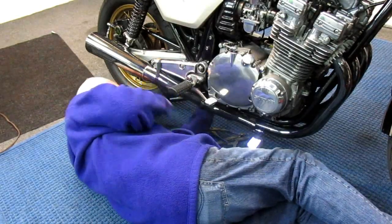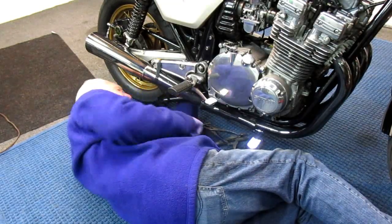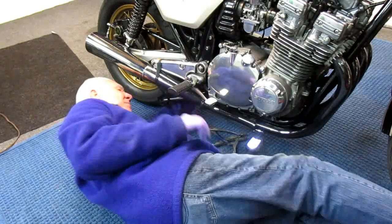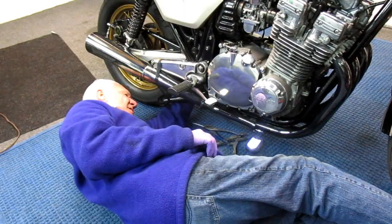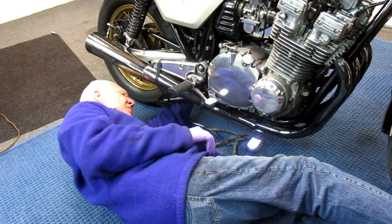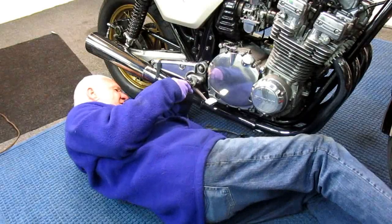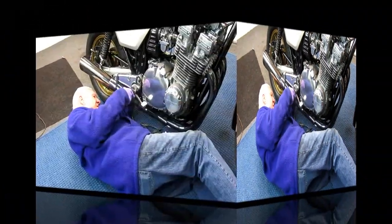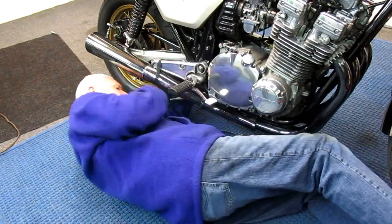Once again, part of it is you have to be able to hold the stand. The geometry involved is that when the stand is all the way up, the spring is under the least amount of tension, so that's where you want to hook it. Now this is really tricky getting this in here. Boy, is this ever. And the problem is you can hardly see in here either.